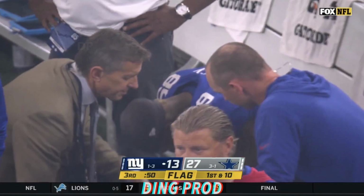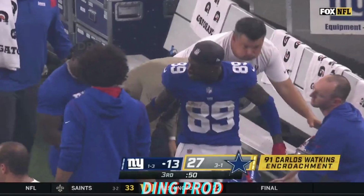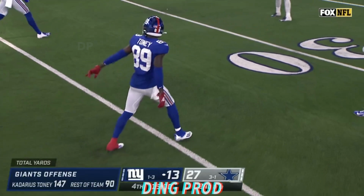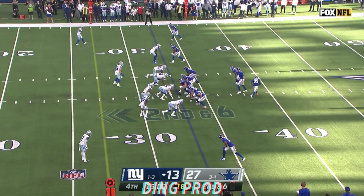Encroachment, defense, number 91, 5-yard penalty, first down. Ooh, he just came up and hit a teammate. Watch the left foot. Hey, right there, as the body of Jordan Lewis, of Toney, who's looked tremendous, 147 yards of offense by the rookie, whose clock has been sped up because of the injuries to the other receivers.